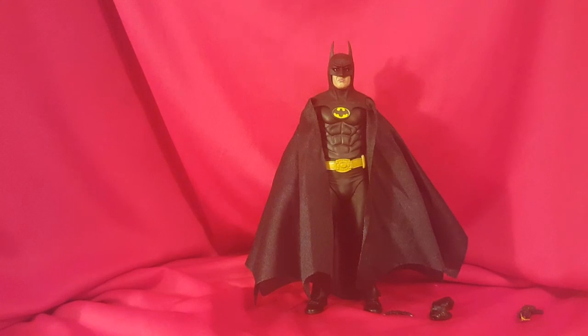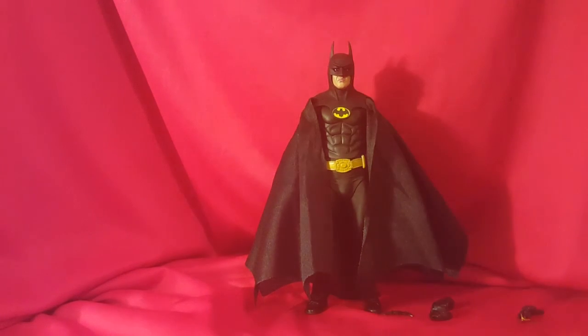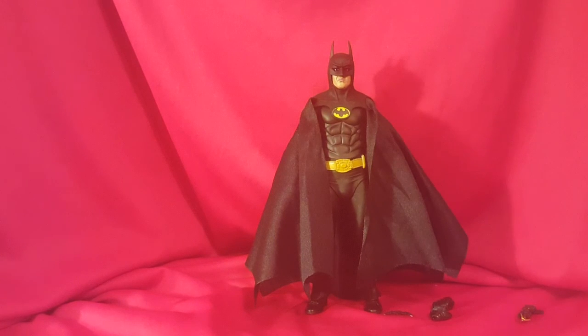And wow, this is the figure out of the packaging. Now, first thing I'm gonna say is I've seen a ton of reviews on this figure. One of the first ones I saw was the Shartimus Prime review. He reviewed the figure when it came out, and I don't like saying this, but I was so jealous. Oh my God, I was so jealous because I wanted it so bad. And to get my hands on it, I mean, it's even more amazing than what I imagined.